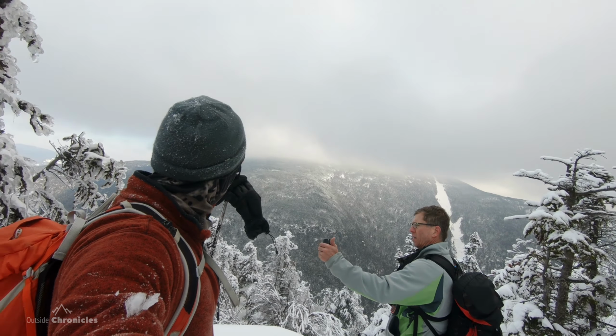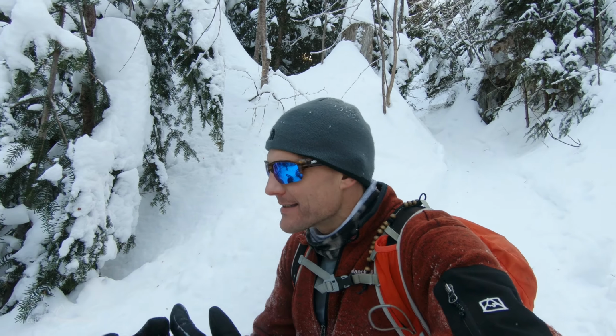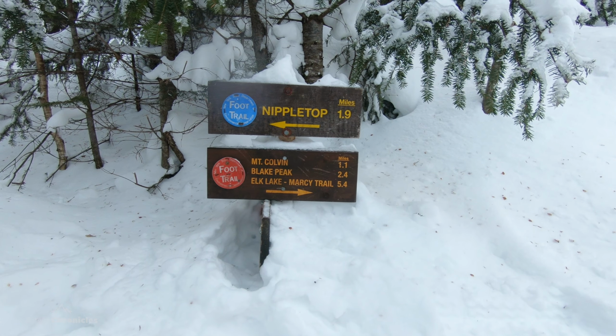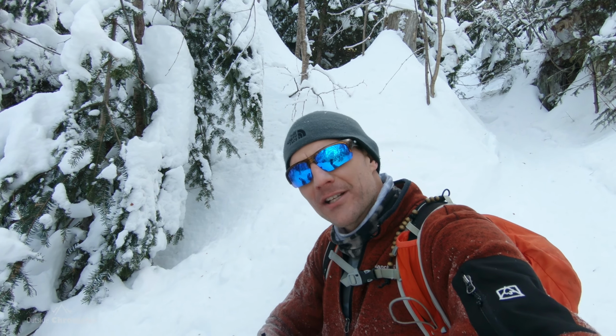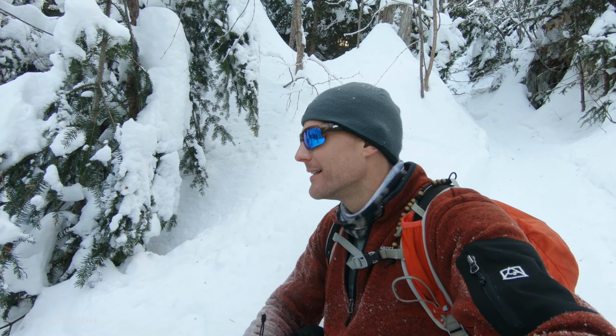We're back at Elk Pass. Sign says Nippletop 2 miles. We're gonna head that way, go past Nippletop, hit Dial, come back and finish on Nippletop. So excited. Third set of hikers that we've passed asking, are we going to Nippletop? And we said, yep, it's a bit steep. So we're looking forward to the climb up Nippletop.